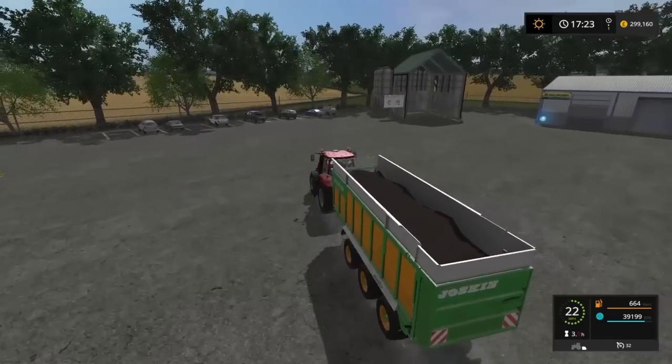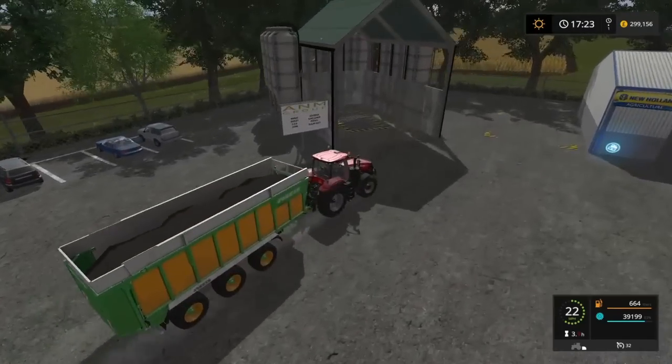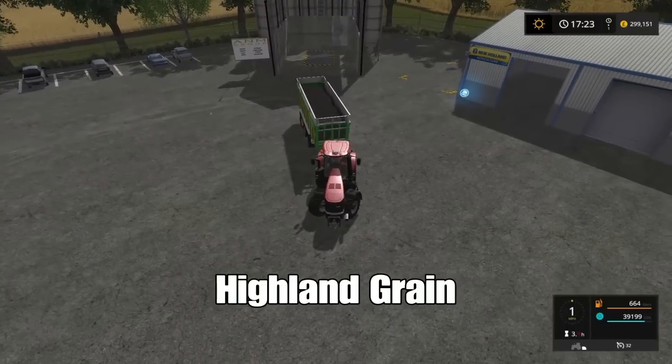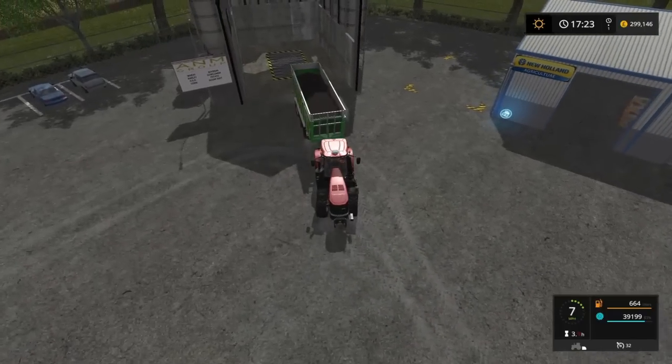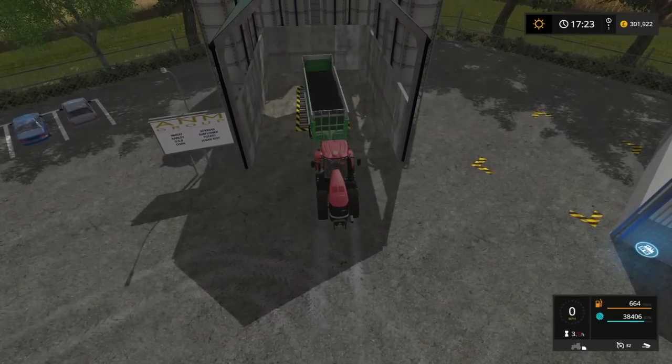Right, 39,199 litres of sunflower. The price difference between here and Aberdeen grain was minimal, so rather than drive all the way there, it just seems a lot easier to do it here. I think what I made in the eggs will make up the difference, probably. Let's see what we get. Should be okay. I'm thinking about 80,000, maybe more.